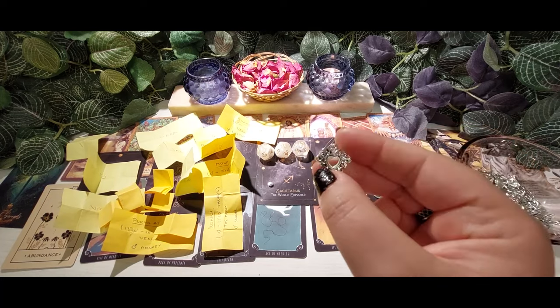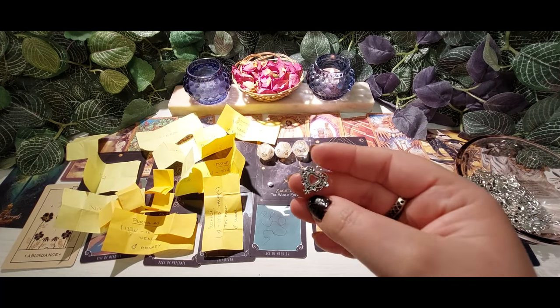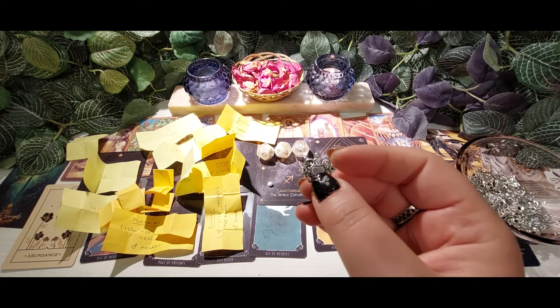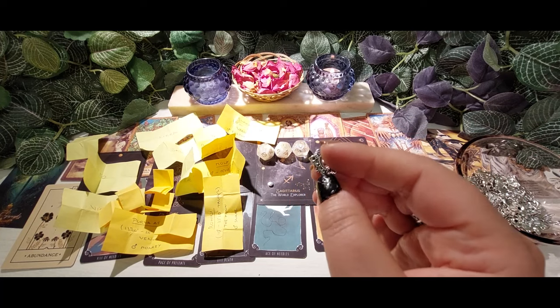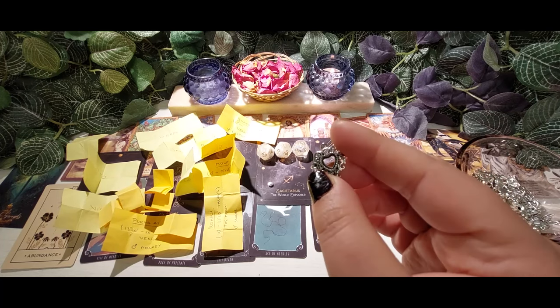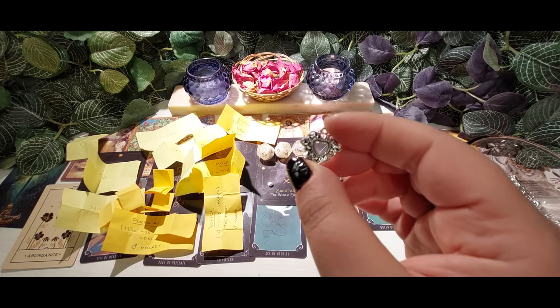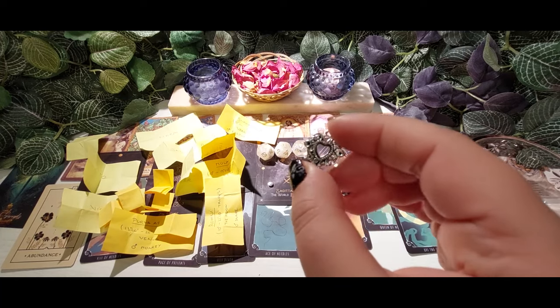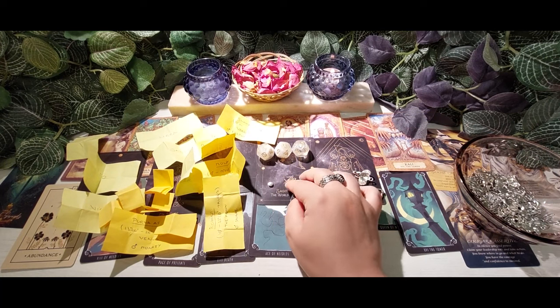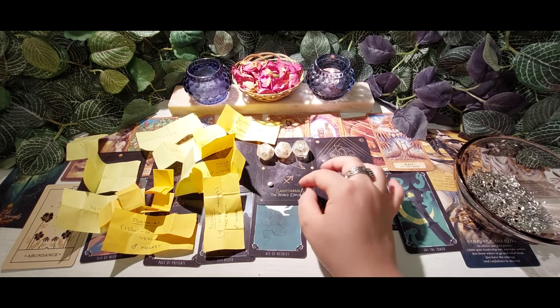Actually, it makes me think of Guillermo del Toro's movies, especially the one with Mia Wasikowska and Tom Hiddleston and the redhead. I forgot her name. Jessica Chastain, right? I don't remember what the movie is called, but you can look for it. It's very gothic. The movie is very gothic.